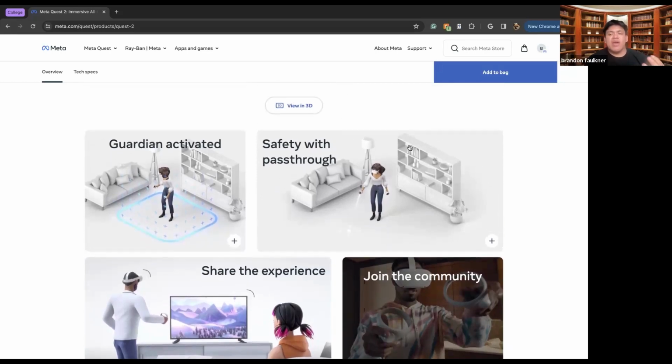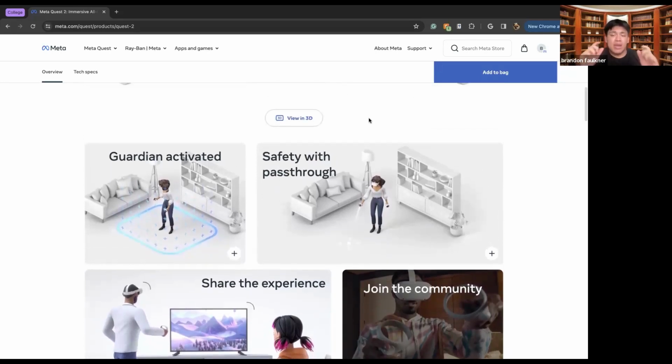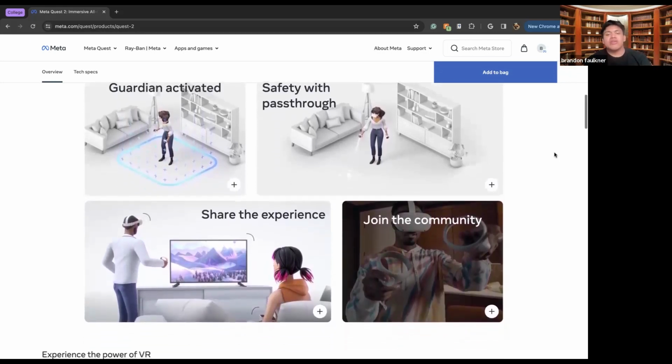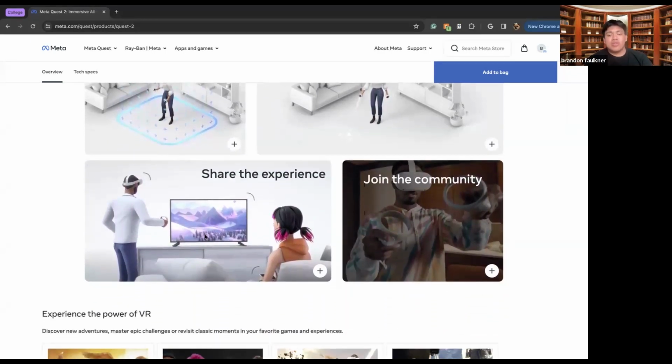That is what safety pass-through is: the cameras that are in the headset actually detect where you are within the room and give you a real life depiction of what's going on in your surroundings. You can also share the experience. So if you're somebody who is trying to show somebody what you've done in the virtual reality world, you can also share the experience with them.